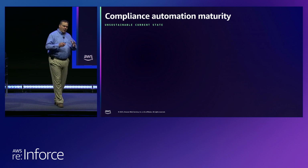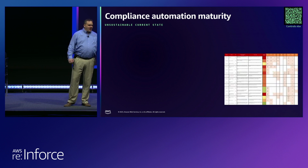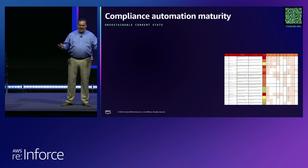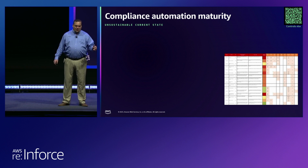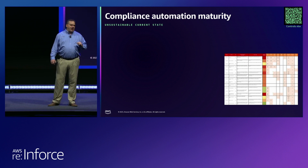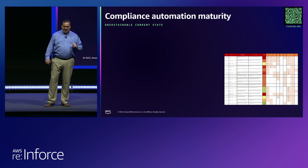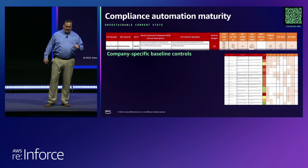Well, first of all, we have to go back into that process and break it down one more step. We're going to go back to that spreadsheet. Most of you have already added this to your programs where you found your controls and you've mapped them across. If you're new to compliance, don't start from scratch. A lot of people have already put some really great frameworks out there you can grab. I put a link to one of them. But let's blow that up for a minute and take a look.